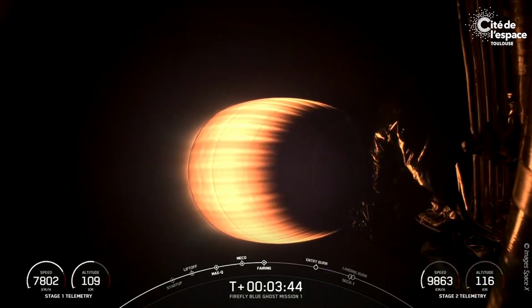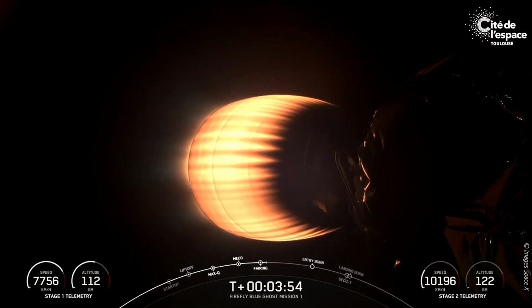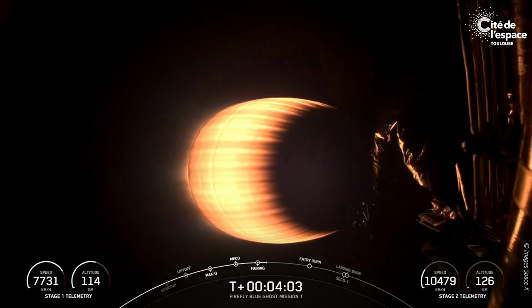And a really cool view of the payloads encapsulated in those fairing halves, the fairing halves deploying. We will once again attempt to retrieve these fairing halves once they make their way back down to Earth. And in a few minutes, we will also have a couple more burns for our first stage to prepare it for landing on our drone ship.